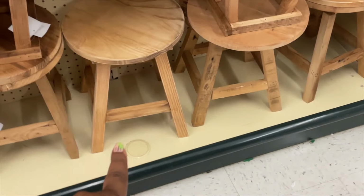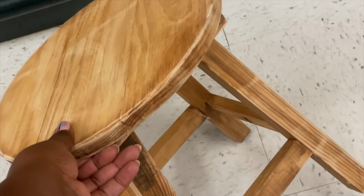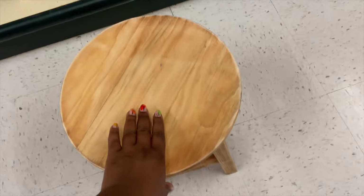Alright, I've also been eyeballing these. They are officially 50% off. I think I'm going to get one because I've been wanting a little stool. So they're originally $54, at 50% off. I think I'm gonna grab one.